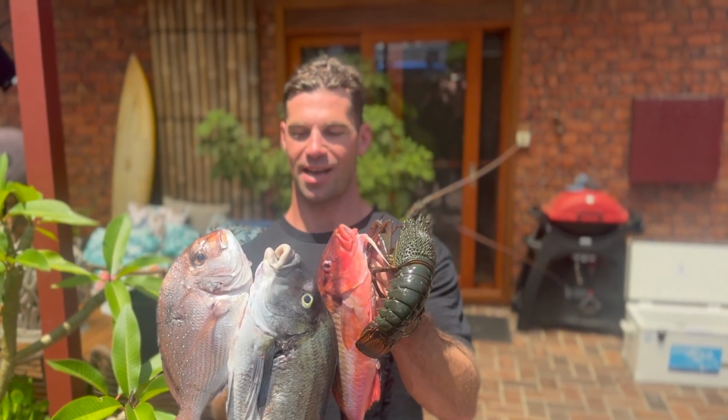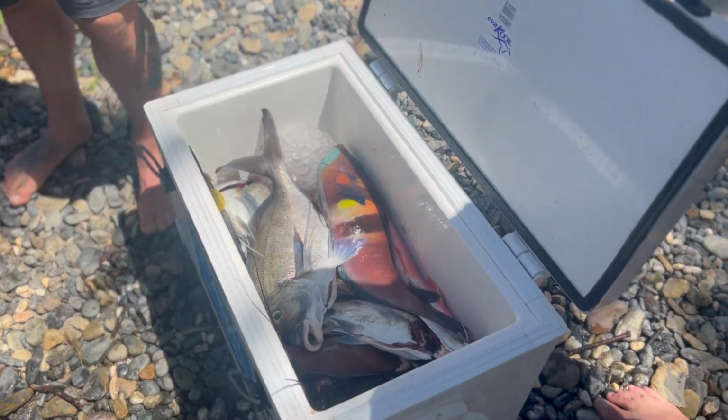Yeah, mixed bag. Mixed bag. Couple of reefies. I get it from Colin and Gus or Pepper. Pepper sets it off.